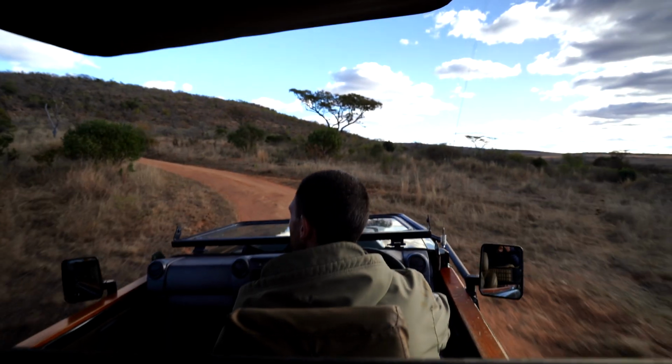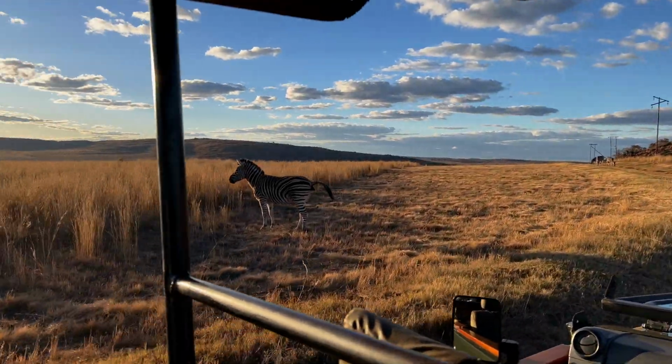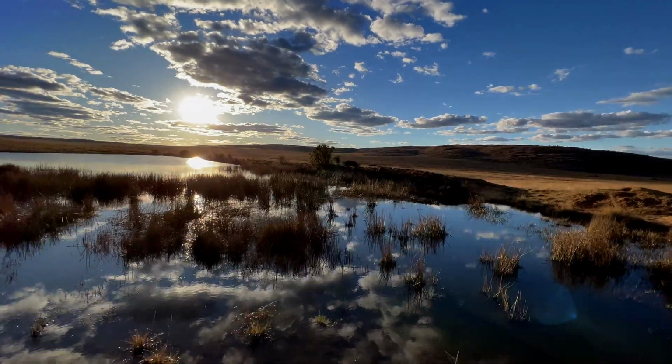The scenery in the Waterberg Mountains was stunning, and of course, they also had tons of wildlife, just as we entered the national park. Because it was low season, for the first night we were the only guests in the lodge. So it was a private tour that we actually went on.